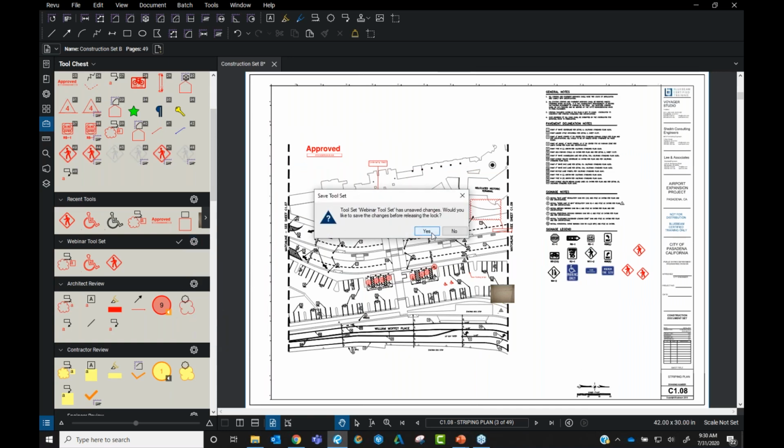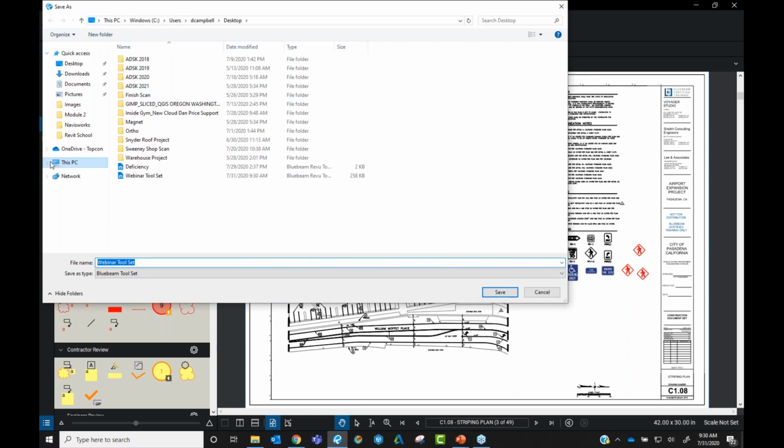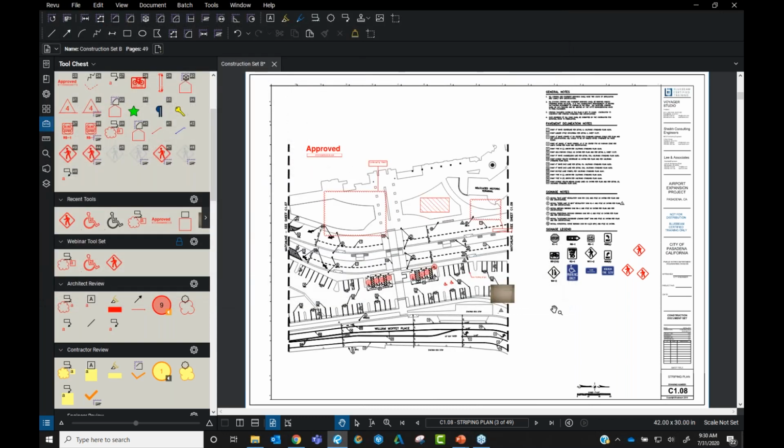Okay, so I'll go ahead and save it. And this is where, again, I can save this on my local drive. I can push this into a shared drive. I can email it, anything like that. And anyone would have the capability to go ahead and utilize that tool set.